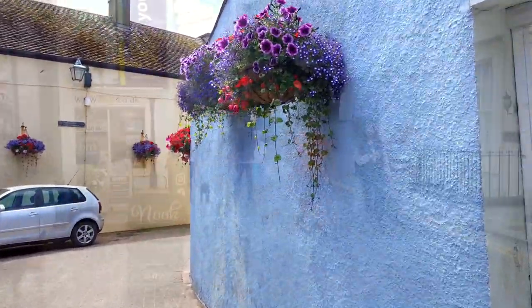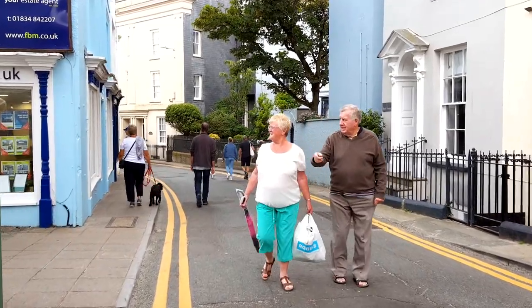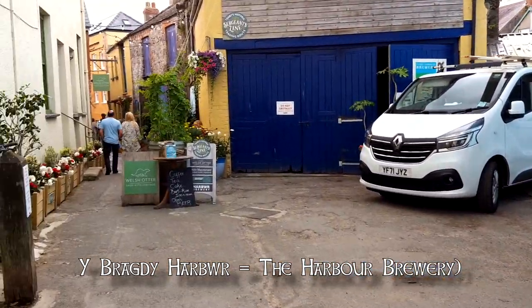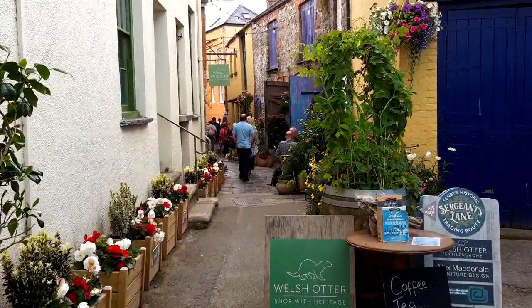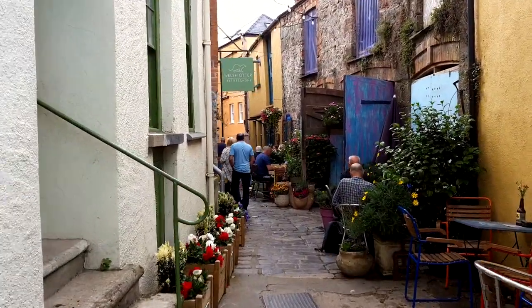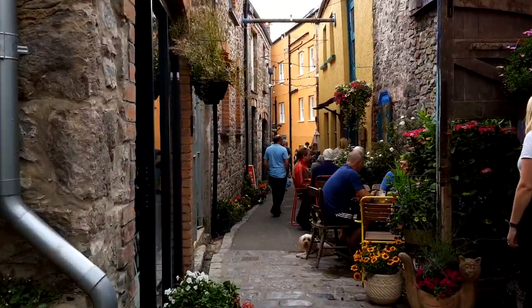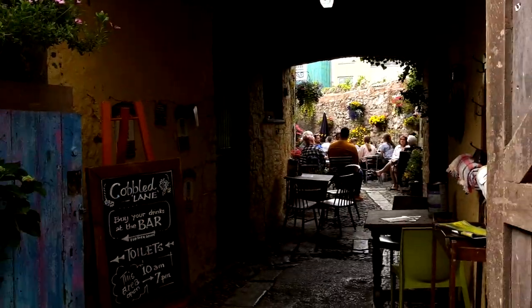The other thing they do in Tenby, as I mentioned earlier, is craft beer. Let's take a look at Bragdy Harbour, the local brewery. As you see, the entire alleyway has become a sort of open-air pub, with lots of little hidden nooks and crannies.